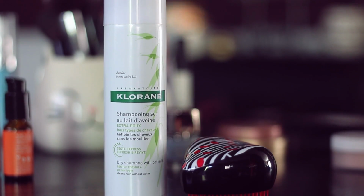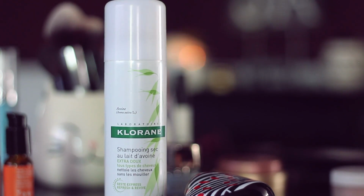The first thing I picked out is the Chloron, which I was mispronouncing in my last video. It is Chloron, and this is the dry shampoo with oat milk. I've already gone through a can this size as well as a travel size. I love this so much, so I'm very happy to have a new one.